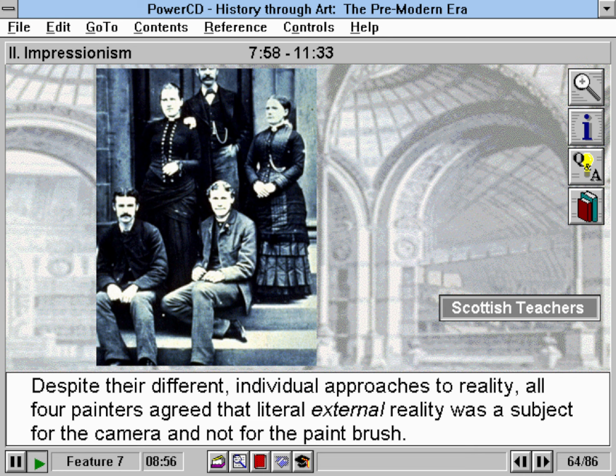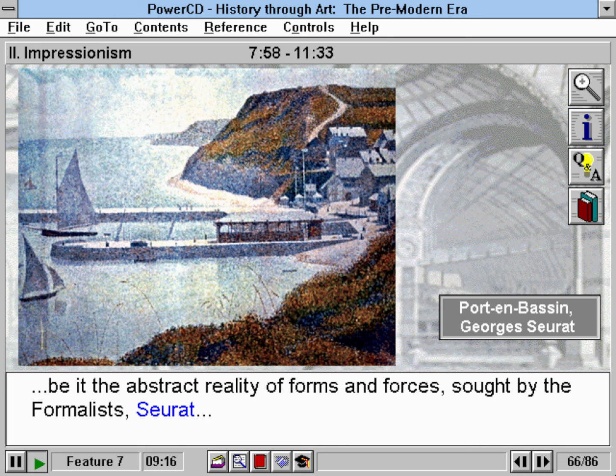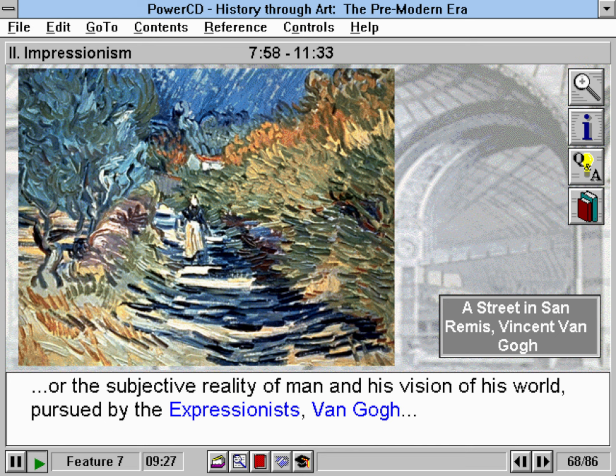Despite their different individual approaches to reality, all four painters agreed that literal, external reality was a subject for the camera and not for the paintbrush. The artist's job was to search for intangible realities, be it the abstract reality of forms and forces sought by the formalists, Seurat and Cézanne, or the subjective reality of man and his vision of his world pursued by the expressionists, Van Gogh and Gauguin.